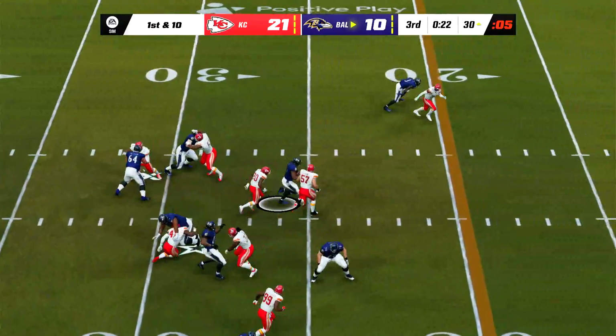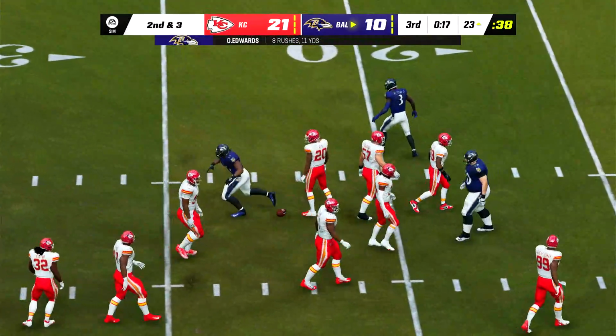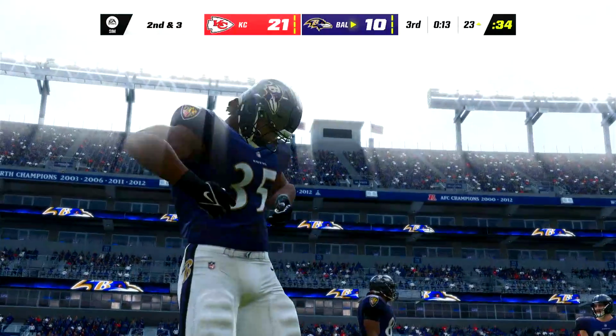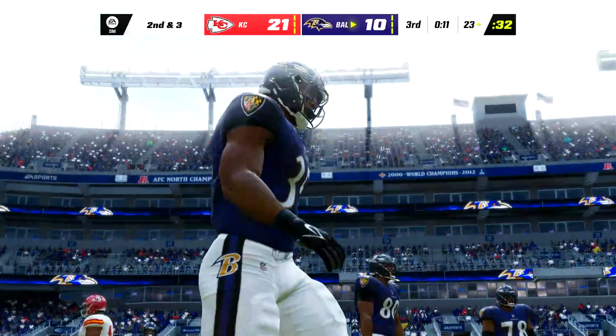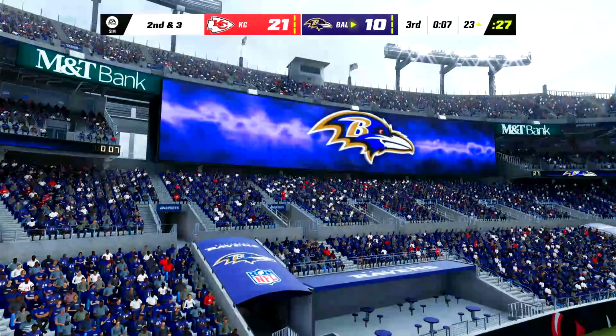Up the middle, it's Edwards. He'll get it to the 23-yard line. A solid run on first down. Gain of 7 leaves him with a 2nd and 3. That's a strong pickup right there on first down. And as this drive goes on, we're seeing an offensive line and running game imposing its will.